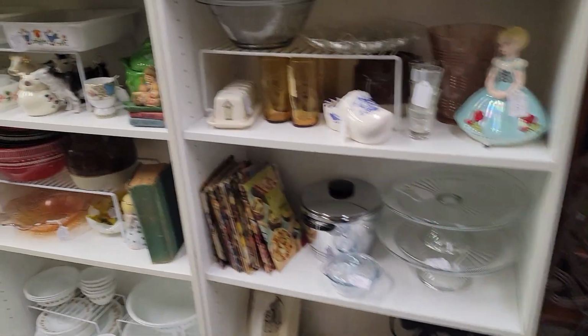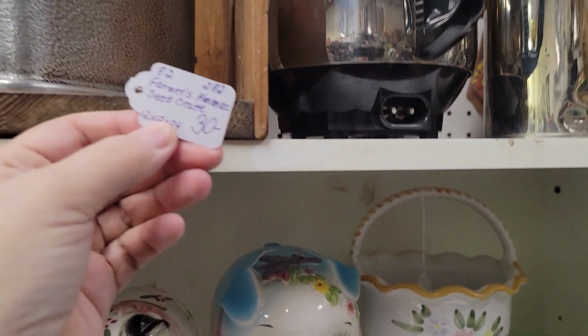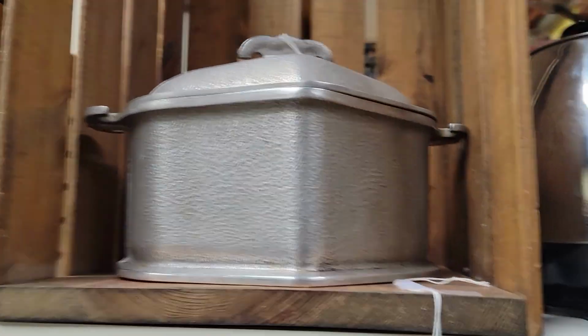You can see she's got some really cool phones down here. We're going to start over here. Let's see, and this crate is $24. So on the end, it must say seed somewhere. It's not on these sides, so it must be on the end.